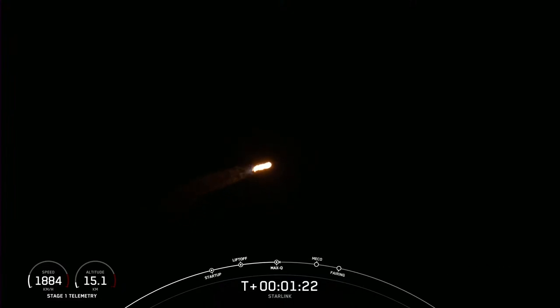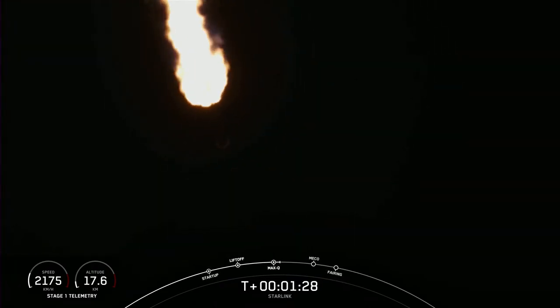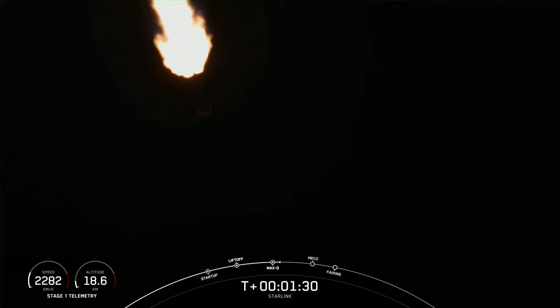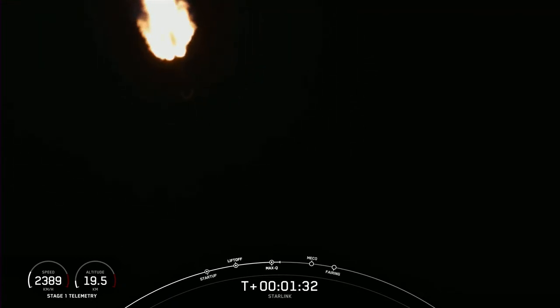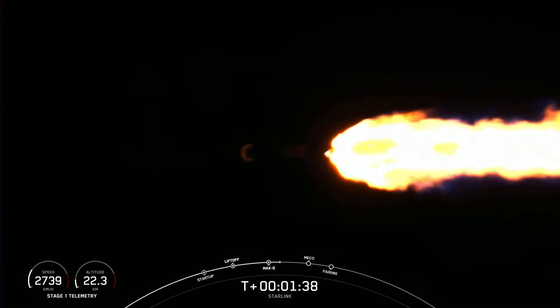So now that we've gone past the period of high stresses on the vehicle, we have three events happening in quick succession in about a minute. First, we have main engine cutoff, also referred to as MECO. Then stage separation, followed by second engine start one, also known as SES-1.